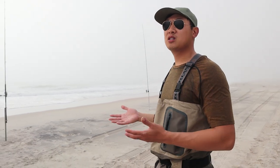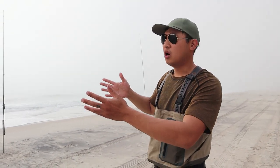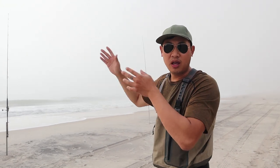So you're gonna find different fish in different troughs. And it's not going to be the same. This game is always changing. Even the structure under there is constantly changing. So fish here today might not be fish here tomorrow, even in the same tide. So you have to be able to identify structure on the water while looking at the waves before you even start fishing in that spot.